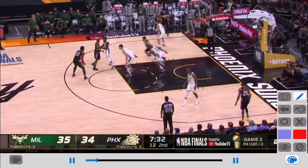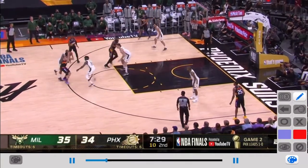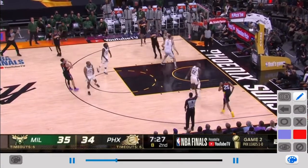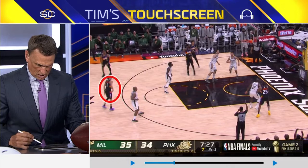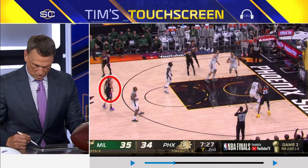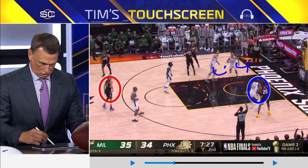Bucks actually defend the initial action pretty well. You get a little switch there. Booker ends up with an open shot, but watch what happens after. This just can't happen. So here's Devin Booker. He missed the shot. The ball right now is on the rim. Pretty good box out right here by Middleton. You've got inside position with 2 Bucks here.